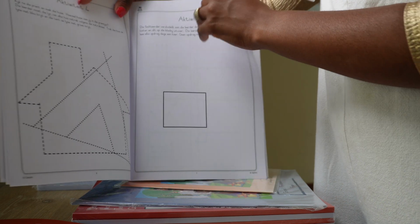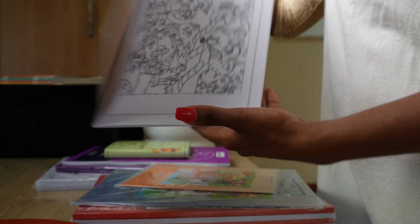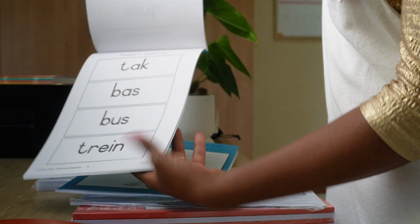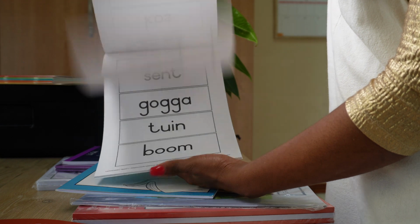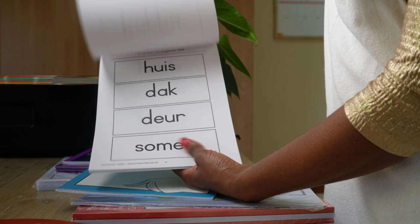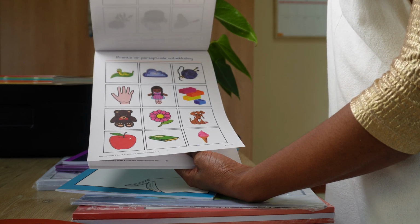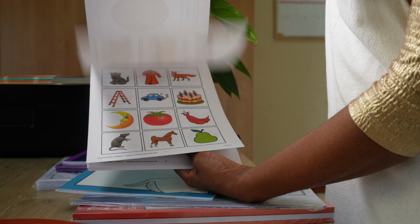So here is the Afrikaans. So for Afrikaans, you don't have a lot of books, which I'm glad, because it's a second language that we are taking. And part of the reason why I did decide to do the box curriculum is that I've seen with my daughter, who is now in grade 9, that if we don't start early with the Afrikaans, by the time you get to high school Afrikaans, it's a bit difficult and it's a bit tricky because she didn't do the fundamentals.